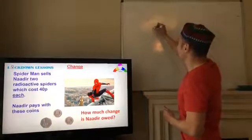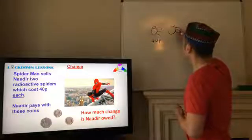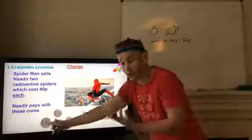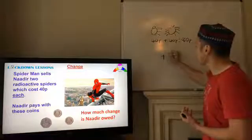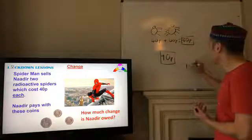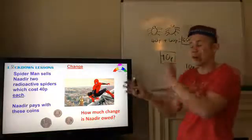Okay, so first thing is first. These are 40p each. Now he's got 2 of these spiders, so the total cost is going to be 80 pence. If you add up these, there's a lot to do in this question, 50 and 20 and 20 gives you 90p. So he's paying with 90p. It costs 80p. So the difference from 80 to 90 is 10 pence change. Okay? So there's a lot to think about. It's a reading exercise as well to understand what's going on in the question.